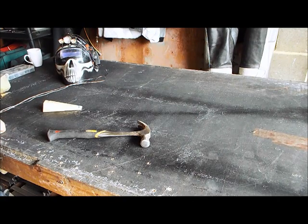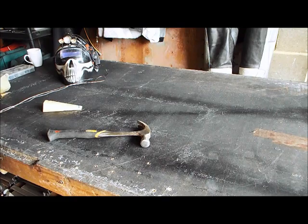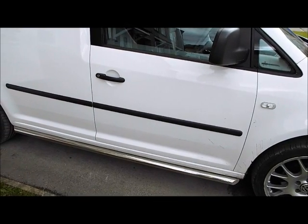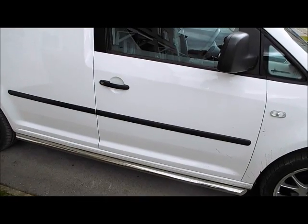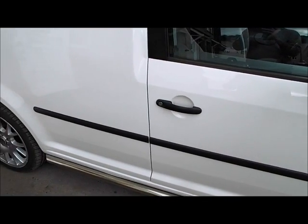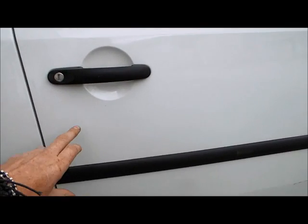So my mind was racing, coming up with different ideas, and I came up with the next idea. So my options are now limited. Didn't want to smash the window, and didn't want to really pay for an expensive key. So had a look on Google, found some schematics, and basically the locking system is behind here.